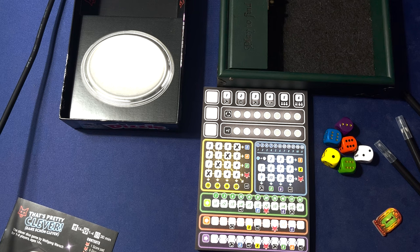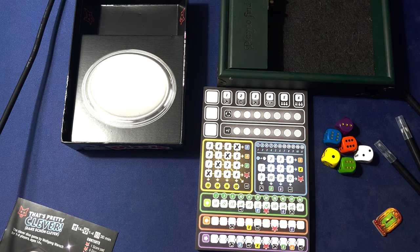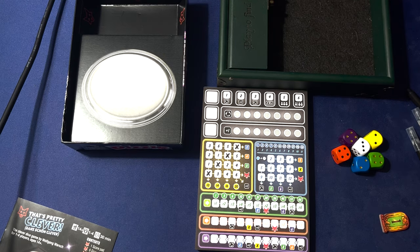Today we're going to be playing a wonderful little dice game called That's Pretty Clever. It's designed by Wolfgang Warsch and published by Stronghold Games. So, what is That's Pretty Clever? If you're unfamiliar with games like Yahtzee, it's a roll and write.